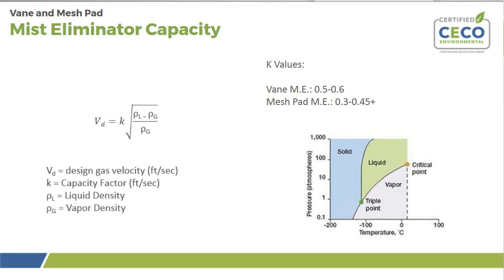Now, it does have to do with the density of the liquid and the gas. As you can imagine, when I talked about ambient conditions, we're talking about air and water. That's what we typically think about. But you could be talking about an application with high pressure steam, where there's not a whole lot of difference between the liquid density and the gas density because it's pressurized. In a situation like that, you have to design for a much lower velocity, or it affects your K value. That's what's inside that radical there. Typically, for vane style mist eliminators the K factor is about 0.5 to 0.6. Mesh pad is about 0.3 to 0.45.